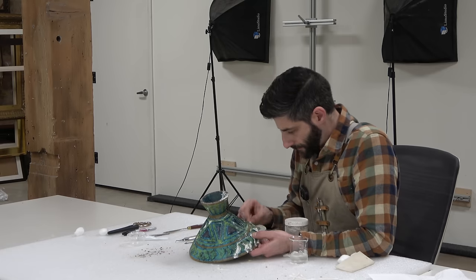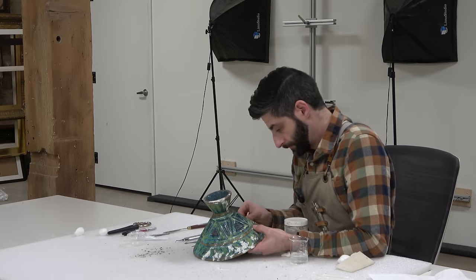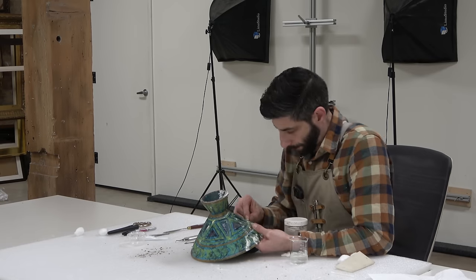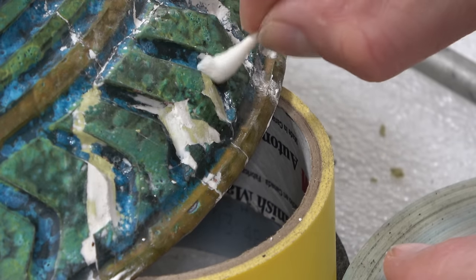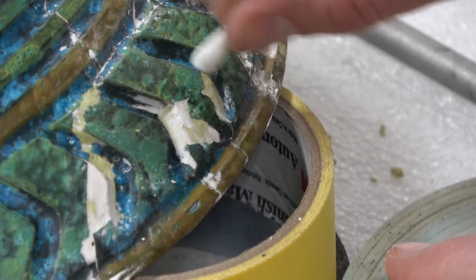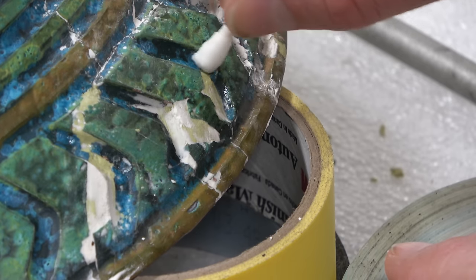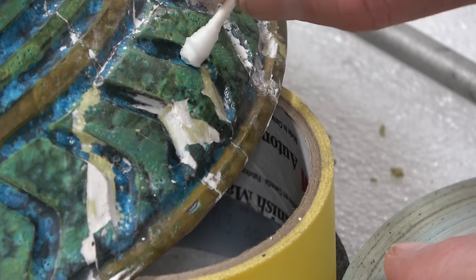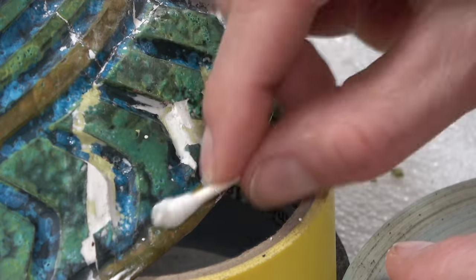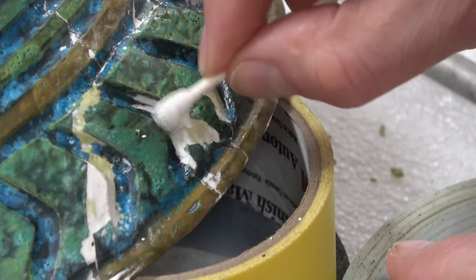I'll use swabs and dental tools and some felt and shop towels, really anything I have, including my fingers, to get all of this excess residue off. And you can see it really does stick in those little nooks and crannies. But this is necessary because it's going to fill in all of those voids and create a surface for my retouching medium. And that is the next step.